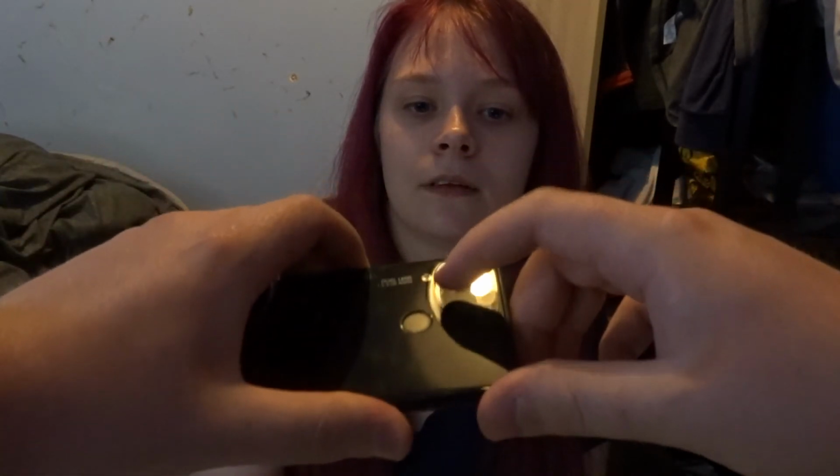Here's his fingerprint on that phone, so he's going to try and do it. I don't know how to put it in frame. You have to put it up if you want it to be in the frame. It's in the frame now, leave it.